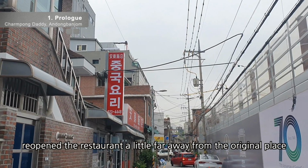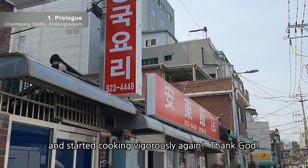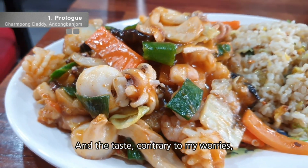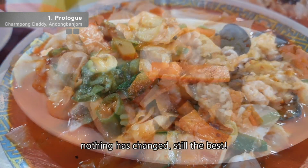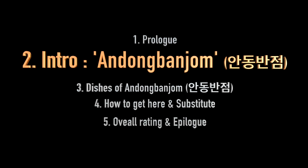But surprisingly enough, the old chef, to calm us down, reopened the restaurant a little far away from the original place and started cooking vigorously again, thank God. And the taste, contrary to my worries, nothing has changed. Still the best. Let's go see the new restaurant right away.